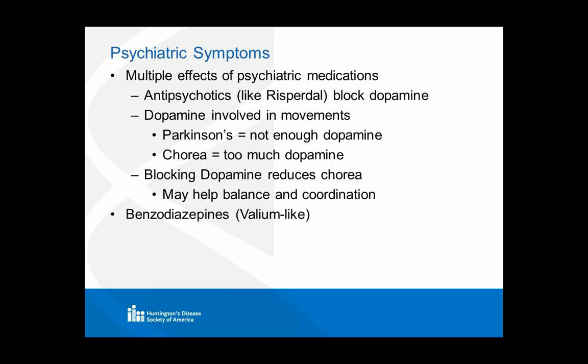So similar effects with the Valium-like medications. These are actually medications that also decrease movements. So oftentimes, if I'm treating a patient with anxiety and I'm using a benzodiazepine, that treatment for anxiety can also help quell or decrease the abnormal movements as well. Both of these medications, the antipsychotics and the benzodiazepines, help aid in sleep as well.